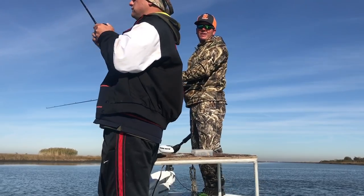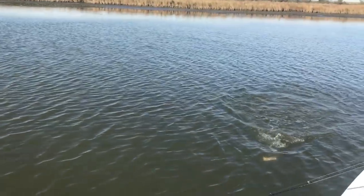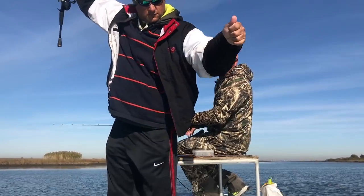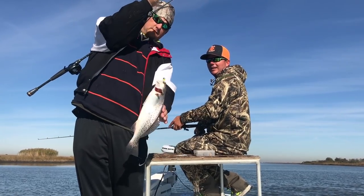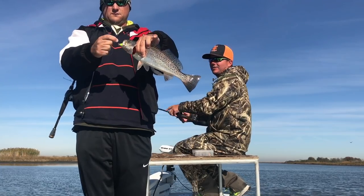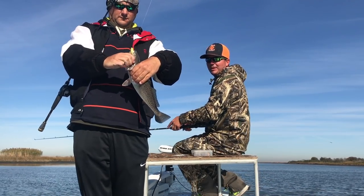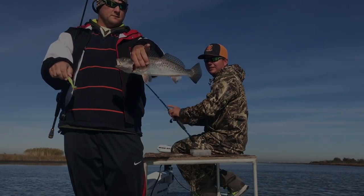That trout, nice trout. And that's what we're saying. We're not catching many trout, but when you get them, it's a good one like this. Look at the size of that fish. That's a solid 18, 19 inch speckled trout in the marsh hanging out with these big bruiser reds. They got to be big to hang out with these big redfish like this.